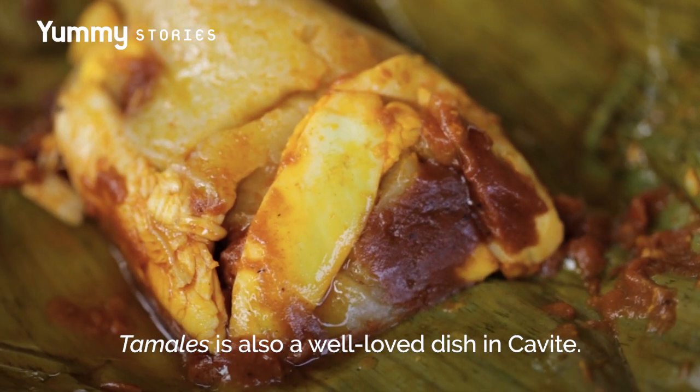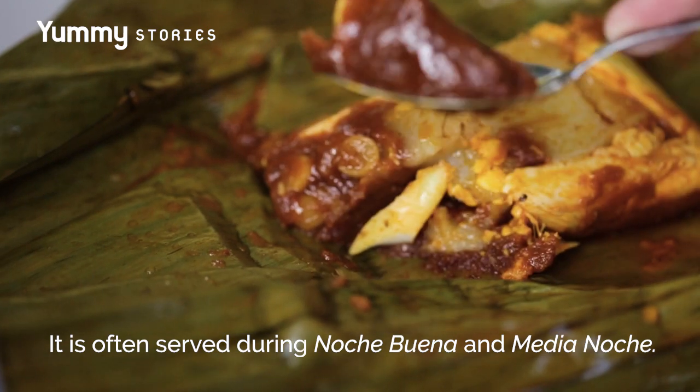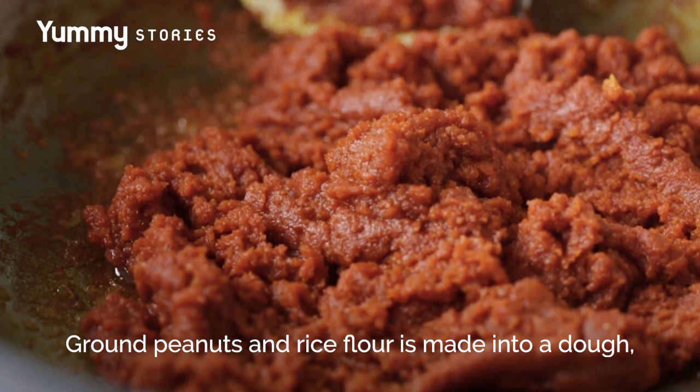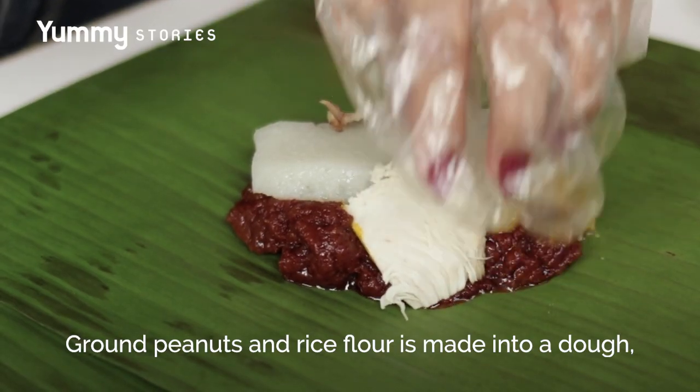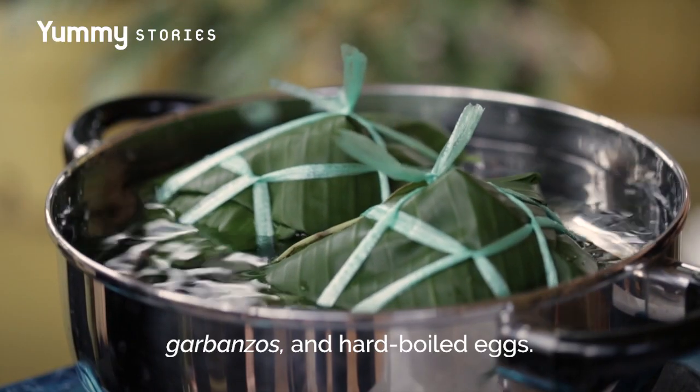Tamales is also a well-loved dish in Cavite. It is often served during Noche Buena and Medianoche. It is sometimes eaten with pandesal or with rice. Ground peanuts and rice flour is made into a dough and is steamed with chicken, pork, garbanzos, and hard-boiled eggs.